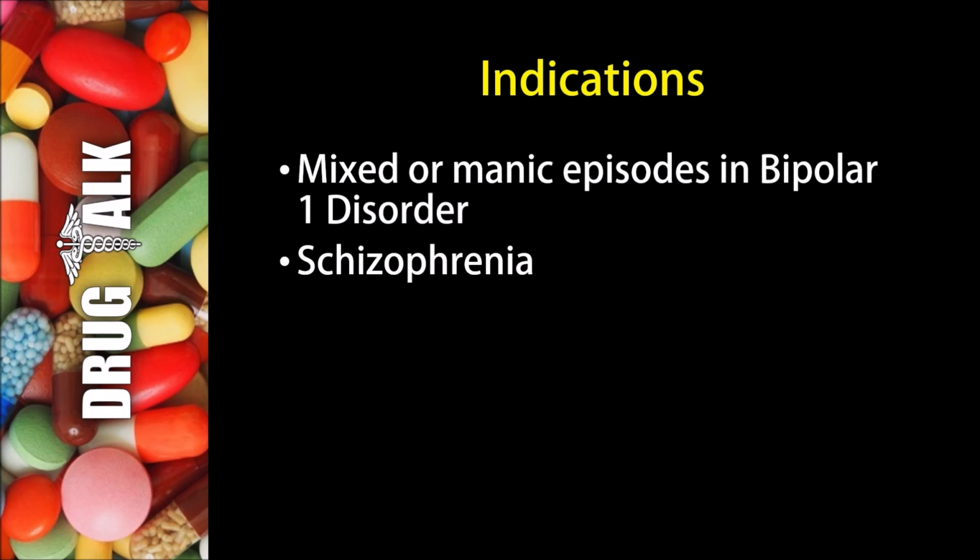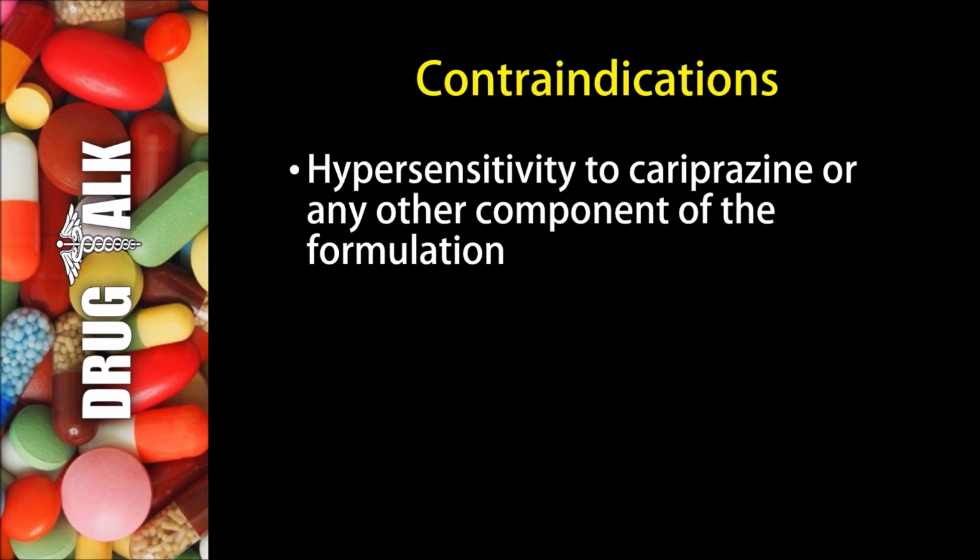In terms of indications or reasons we would prescribe this medication to a patient, we may see it used in the treatment of mixed or manic episodes associated with bipolar I disorder, and it can also be used to treat schizophrenia. With respect to contraindications or reasons we would not be able to prescribe cariprazine, we just wouldn't give this medication to a patient who had a hypersensitivity to cariprazine or any other component of the formulation.